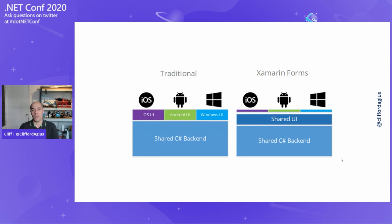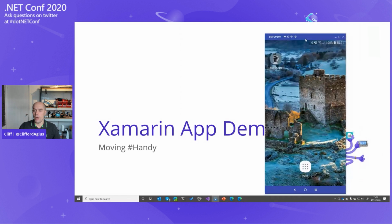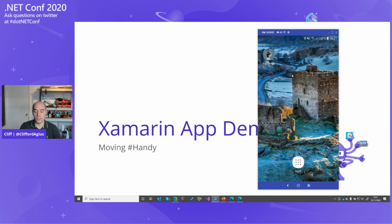It's no longer just for that business layout form. Some amazing apps have been developed using Xamarin Forms and the shared UI. So I write the UI layer in XAML or in code, and it will share and look as it needs to look on each of the different platforms. So that's what I did. So if we bring across the Handy app, this is my phone sitting in front of me.